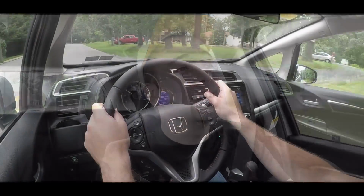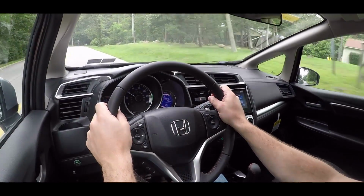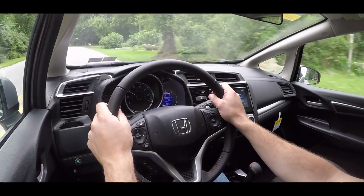Alright, so you can still kind of tell it's a CVT, but I will say the paddle shifters actually do react pretty quickly in this one. So if you did want them for a little extra sportiness, they definitely do react pretty quickly.